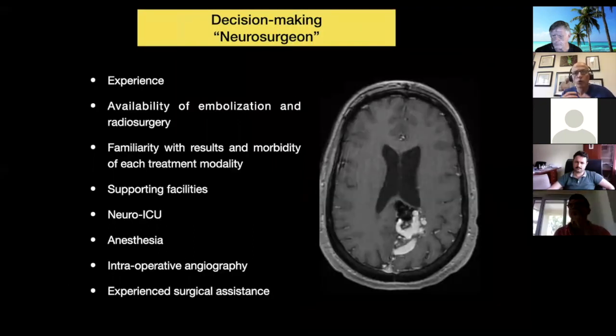And surgeon-related factors. Does the surgeon have experience? Do we have availability of embolization and radiosurgery in the institution where we are treating the patient? And familiarity with the results and morbidity of each treatment modality; your knowledge should be up to date when you are treating AVMs. Do you have supporting facilities such as neuro ICU and neuro anesthesia? Do you have intraoperative angiography? Do you have a hybrid OR? And in addition to an experienced surgeon, you should have an experienced assistant.